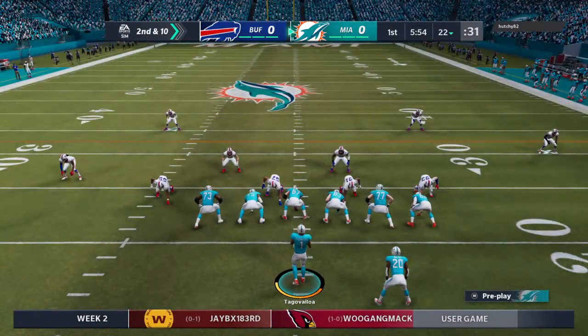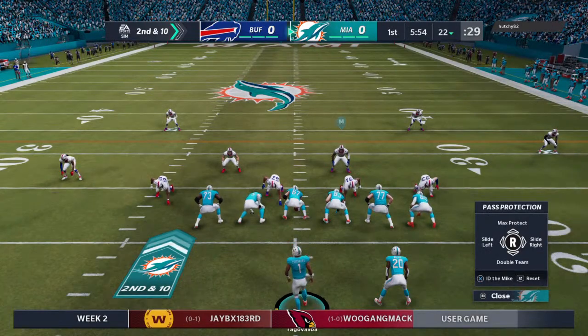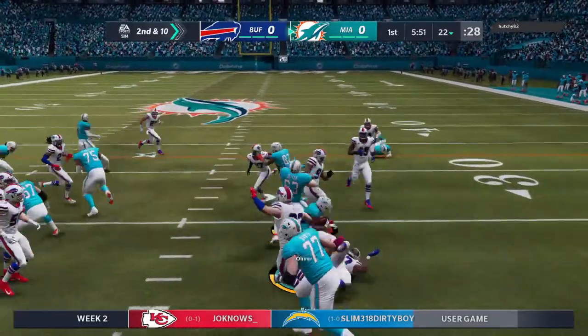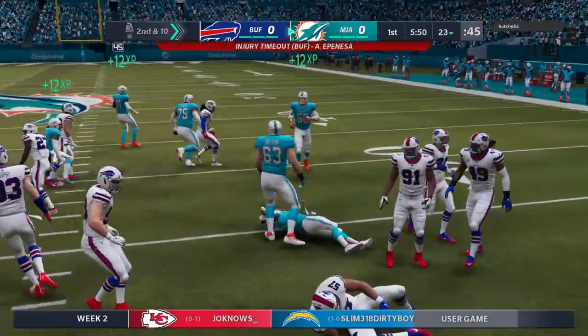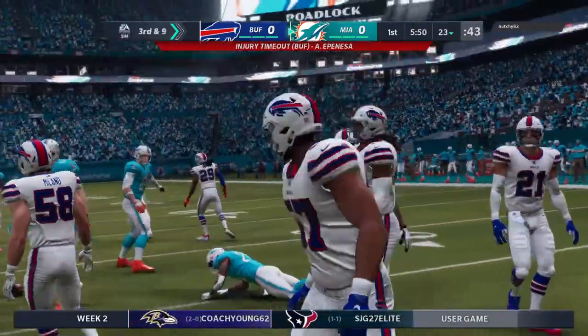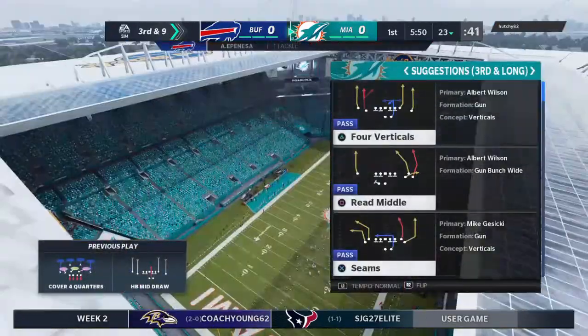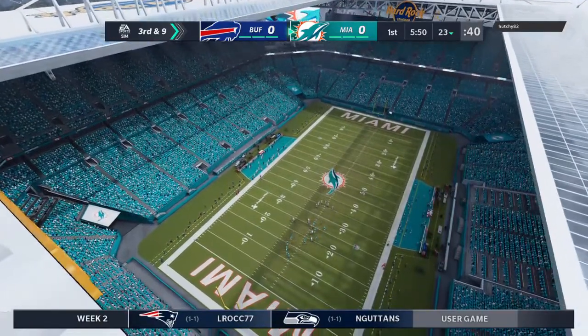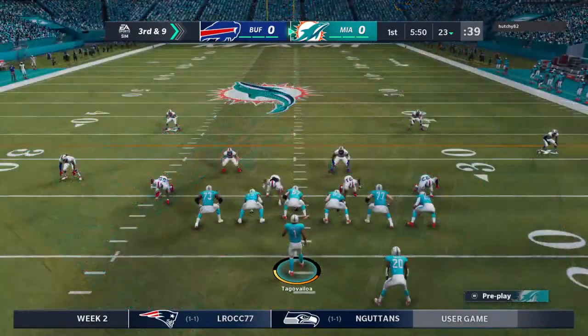2nd and 10. They'll run for the first time here with Matt Breida. And he will fight his way forward to about the 23-yard line. Well, that's a good start to this drive on the defensive side of the ball. Force the incompletion on first down. Then you're able to shut down the running play on 2nd.